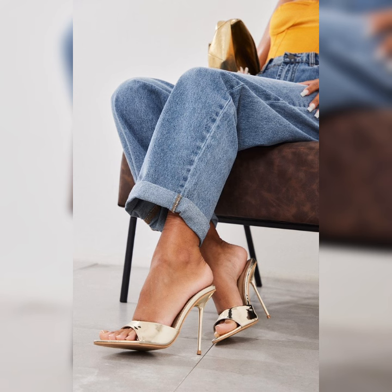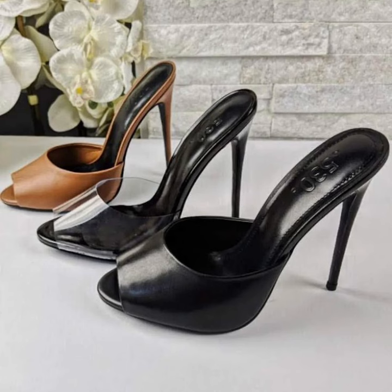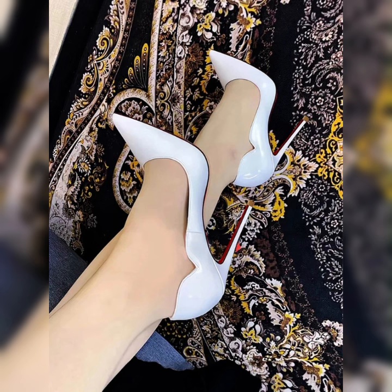3. Accessorize smartly. Match your bag or nails with your mule's color for cohesion. 4. Confidence is key. These are powerful shoes. Own the space you walk into.